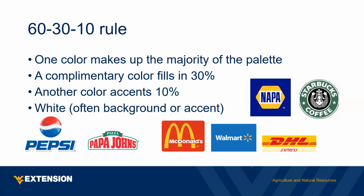And the reason for that is scientists have determined that that proportion seems to be appealing to most people, okay? And white can either be the background at one of those percentages or an accent. This is something a lot of companies use to make their logo more appealing and recognizable, okay? So I put some examples of those that you're probably pretty familiar with, to give you an idea of things that make it easy to read and familiar and recognizable.